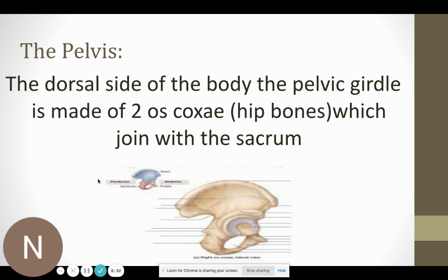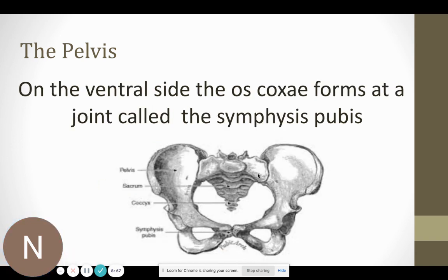So let's talk about the pelvis. The pelvis is basically your hip, that whole hip area. We're going to talk about how the pelvis connects on the front and how it connects on the back. On the back side, you have two hip bones, and those are called the os coxae. On the dorsal or the back side, this is an os coxae, this is an os coxae, your two hip bones, and they fuse together on the back side through the sacrum. This is your sacrum, and this little bitty bone right here is your tailbone called the coccyx. On the ventral or the front side, your os coxae fuse together through a little joint right here called the symphysis pubis.